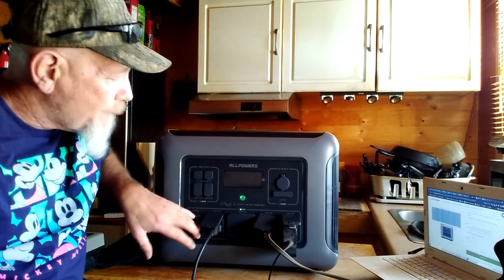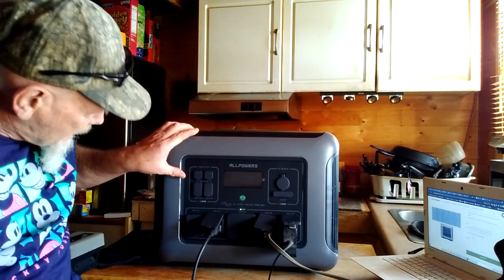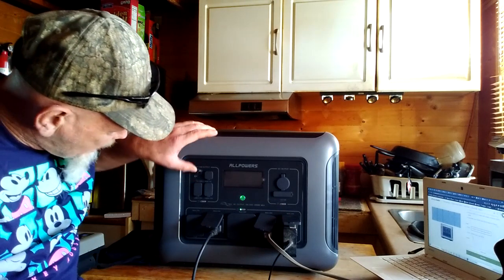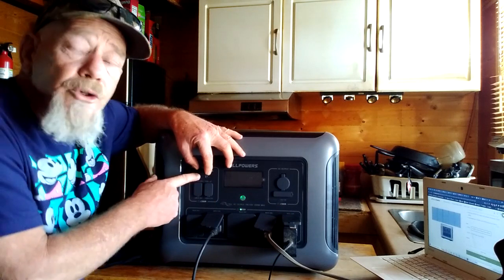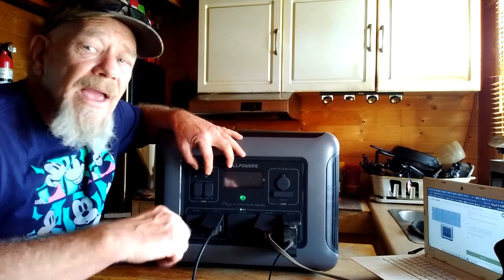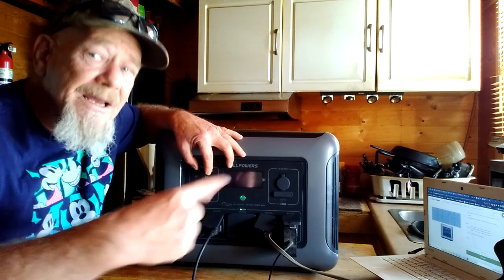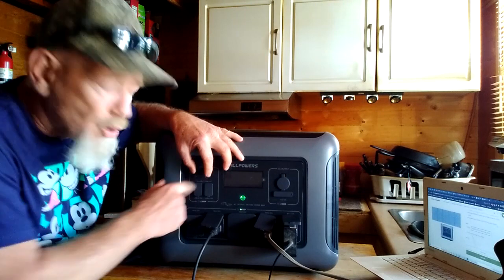Now, I said it's got 4 of the 110 volt plugs, but it doesn't stop there. It also has over here your USB-C ports. It has 2 of the USB-C ports. Those are for charging things like your fast charging phones, possibly running a laptop, anything that uses USB-C fast charging up to 100 watts. You have 2 of those ports on here.